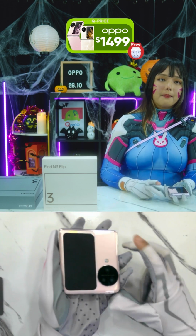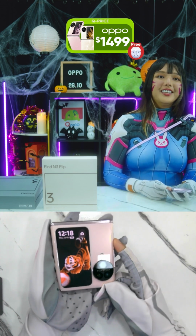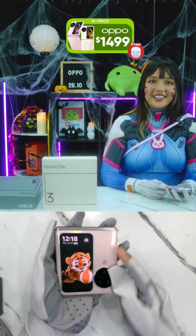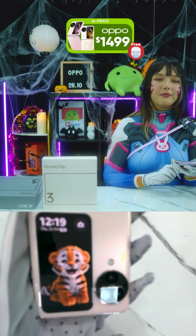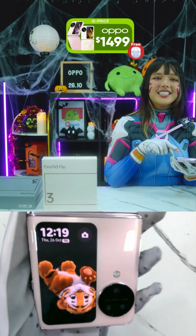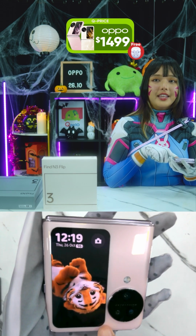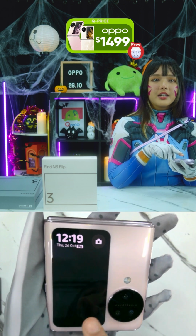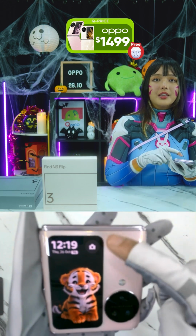And then let's talk about the display. So the cover screen, which is the one you see over here, with this very cute tiger, you can interact with it. Yep, let me just make you see its cuteness in all its glory. Look at that, it's so cute. This is a feature of the new N3 Flip. This is the interactive pet. So every time you touch it, or if you charge it, there will be a different animation and you can interact with it.